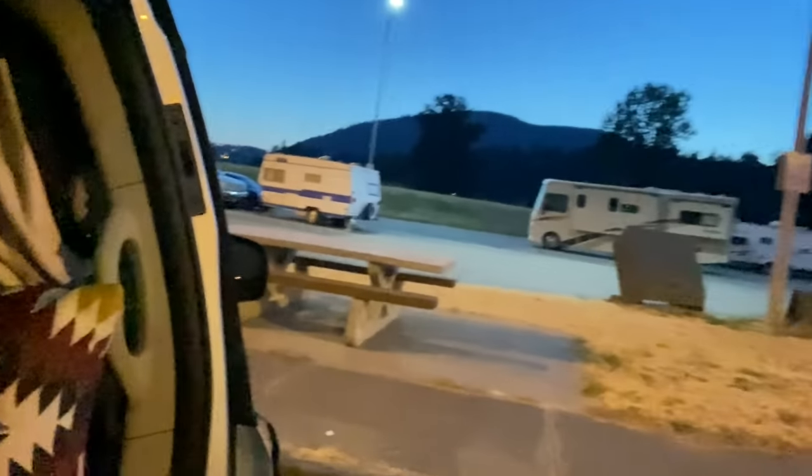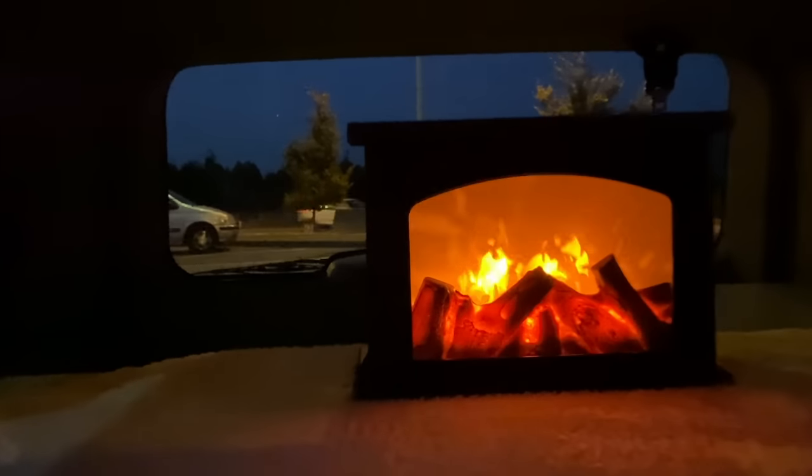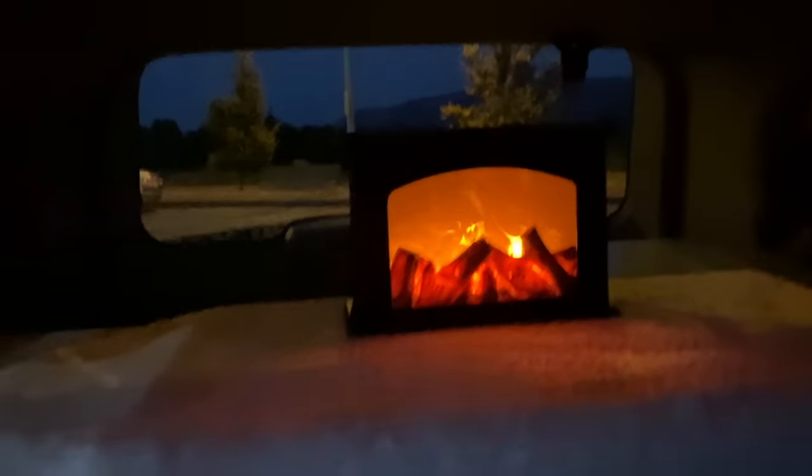It is now around 9 p.m. and it's starting to get dark. I'm getting ready for bed. I am currently at a rest stop. So I figured I'd show you what it looks like in here at nighttime with the lantern and my little fireplace light going. I love this little lamp. It's so cute.